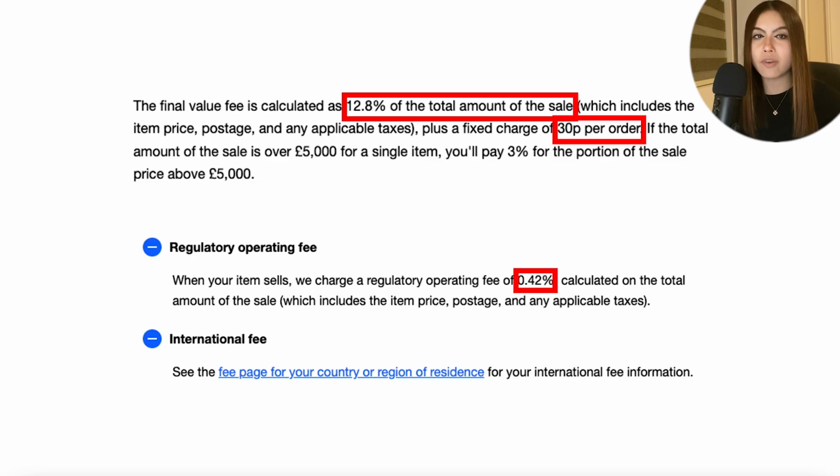And there's also a regulatory operating fee of 0.42% and an international fee based on your country of residence, which is about 3% in the UK. Yeah, it's not the lowest fees out there, but it's pretty comparable to Etsy.